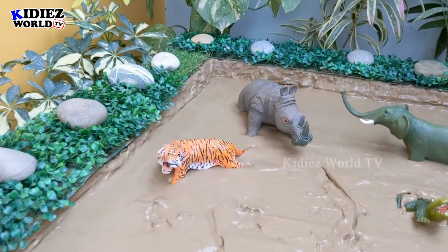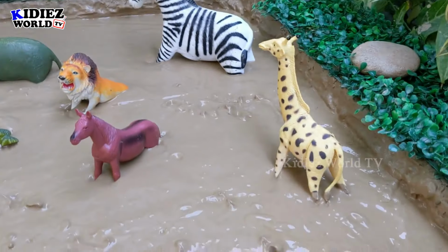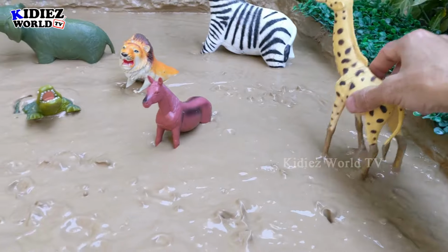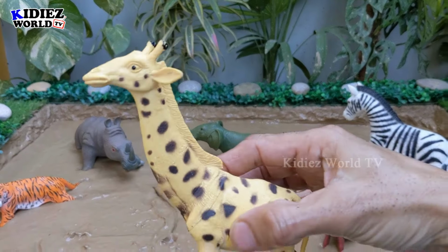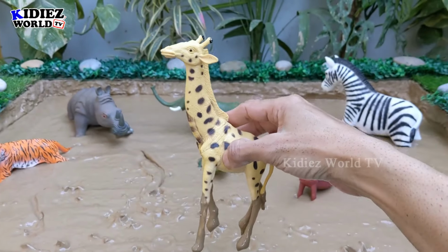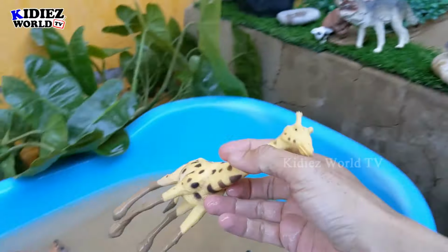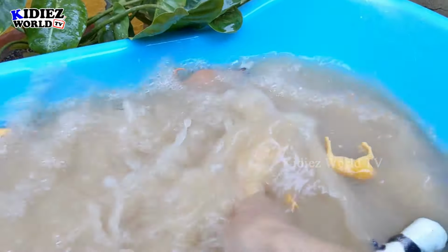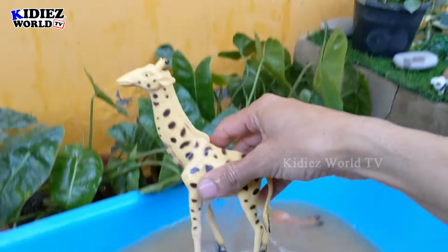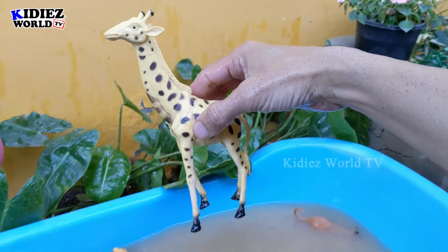And now what do we have next? Let's go for this tallest giraffe. The tallest zoo animal. In fact, this is the tallest animal of the world. Giraffe, very big. Very, very tall. Let's watch him. Here we go. Giraffe.